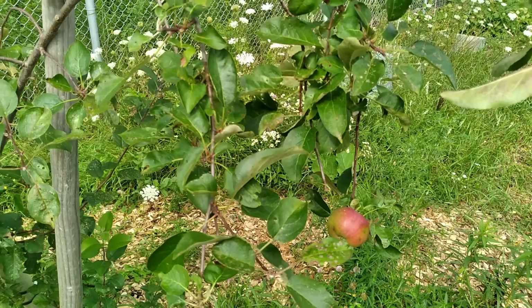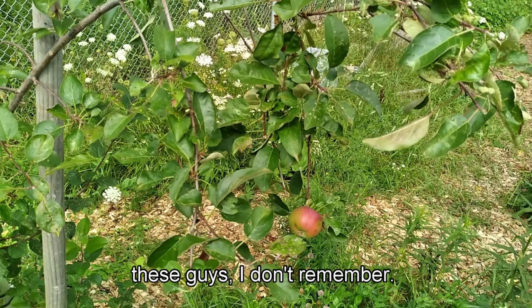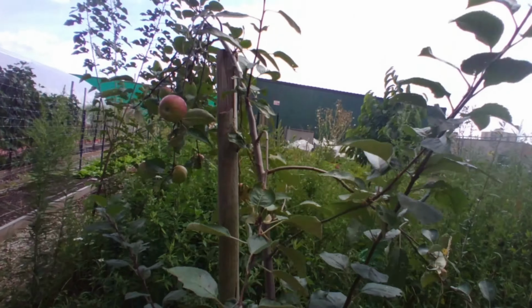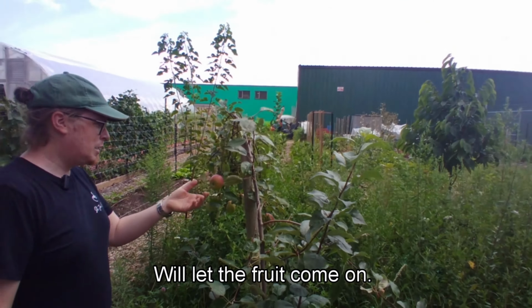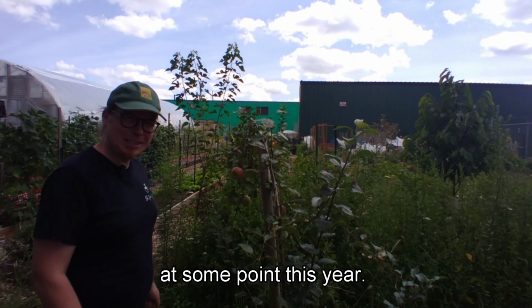Look at this guy. I'm not an orchard guide, but I took the course on how to prune these guys. I don't remember. You can tell maybe these leaves don't have to be there. I think this one needs some work. We'll let the fruit come on, but I think we're going to have some nice apples to go along with the peaches at some point this year.